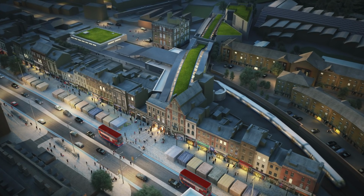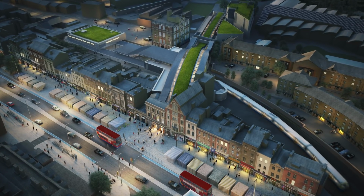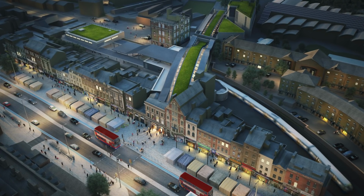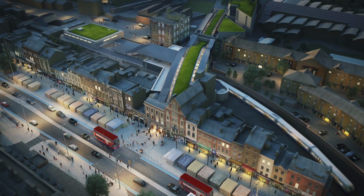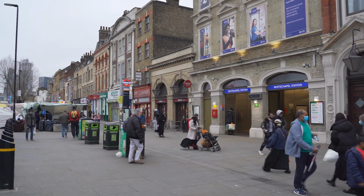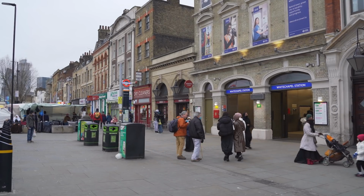The public realm design incorporates a new public square in Durward Street at the rear of the station. This will include a new raised lawn and public bicycle parking. To the front of the station, we have enlarged the forecourt, provided seating and protected bollards around the station entrance.